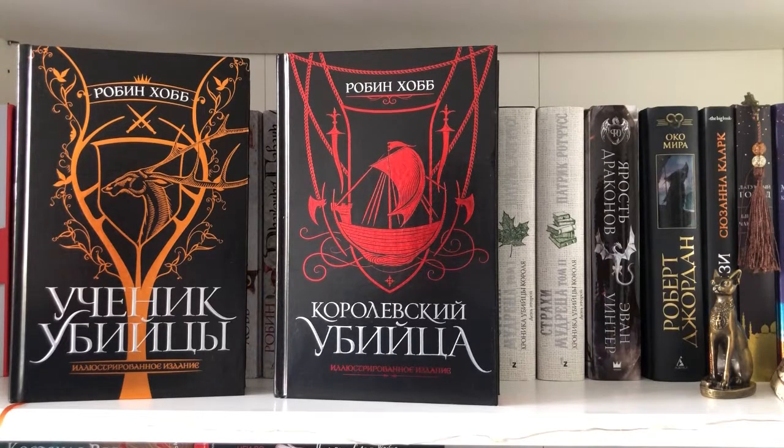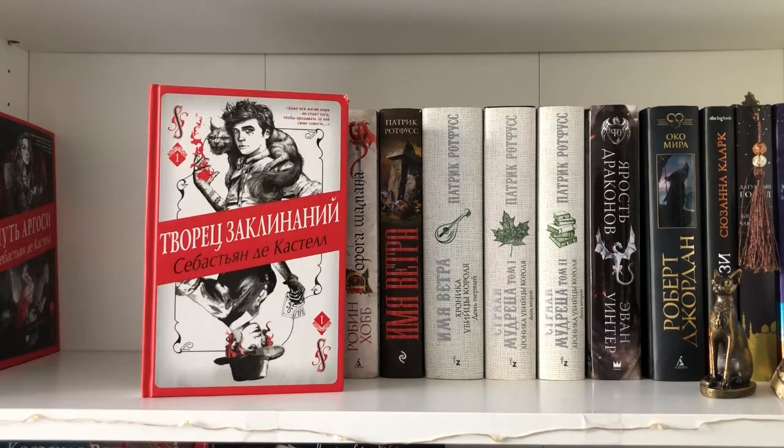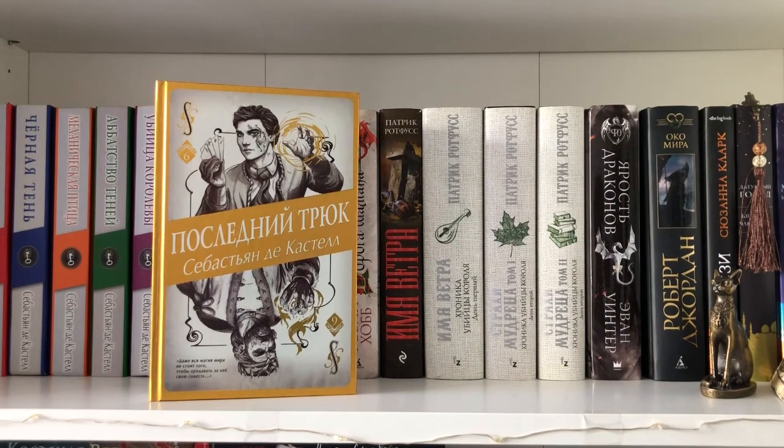Alright, shelf number 3, and we're starting off with these gorgeous 25th anniversary illustrated editions of Robin Hobb's Assassin's Apprentice and Royal Assassin. Then I have the series by Sebastien de Castell, starting with Way of the Argosy, Spellslinger, Shadowblack, Charmcaster, Soulbinder, Queenslayer, and Crownbreaker.